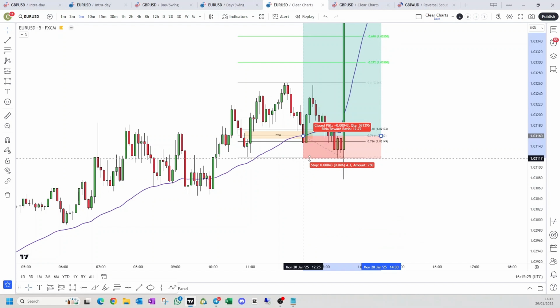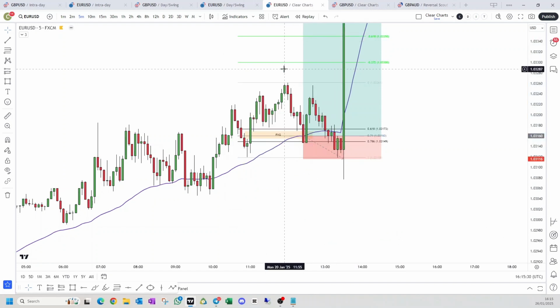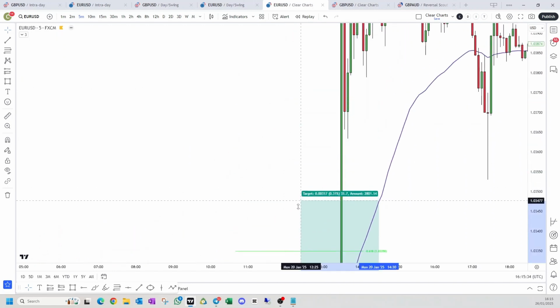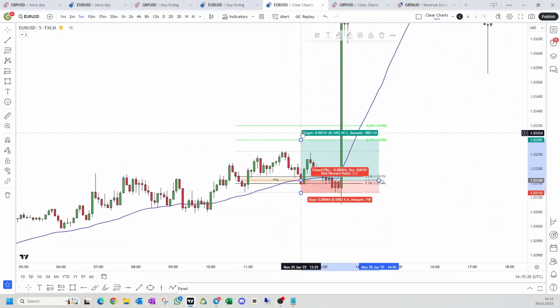Okay, we had our stops a couple ticks beneath that low, just like that. And we had our TPs, not all the way up there, but a bit more sensible back down here for TP1 and TP2.